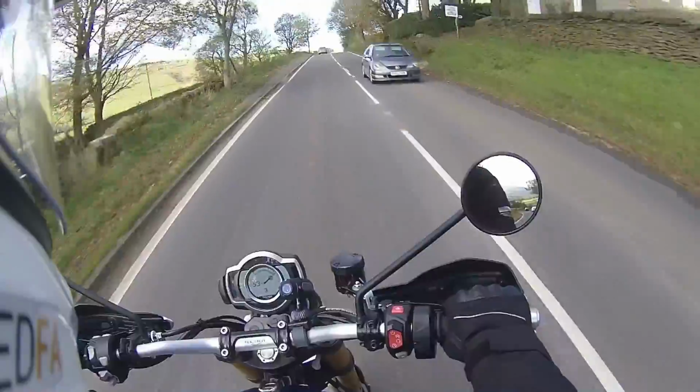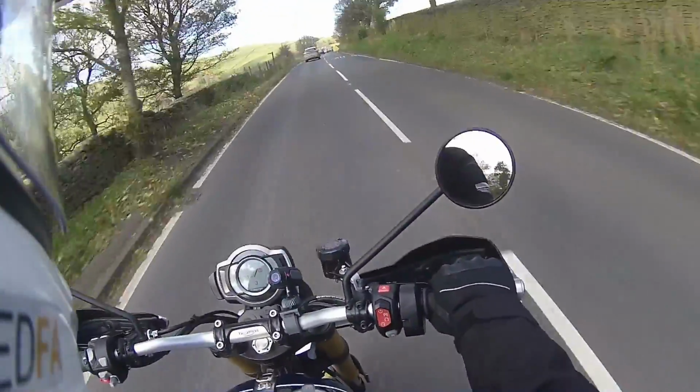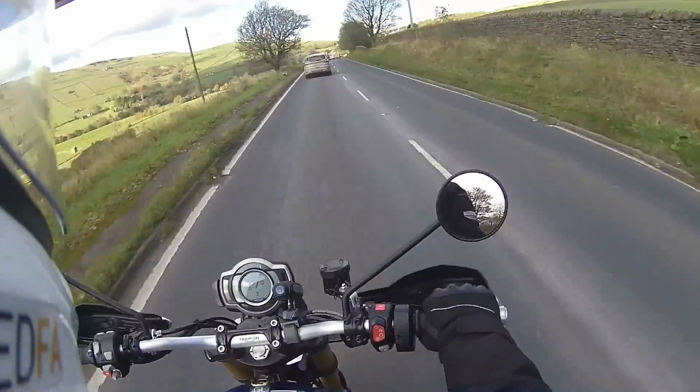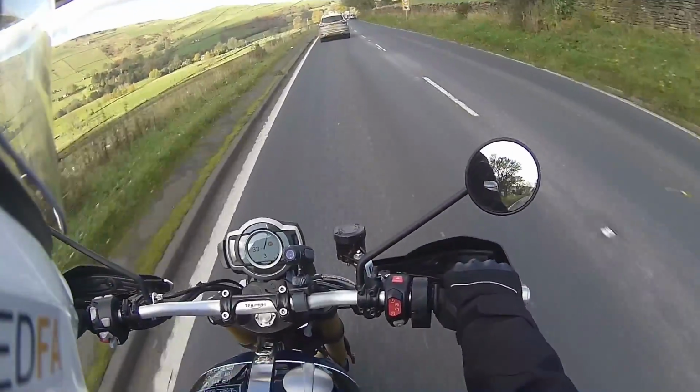And like with all modern Triumph bikes, it's the attention to detail and that heritage that makes you feel so special. And you don't get enough of that, I don't think, these days. It's just such a great brand.